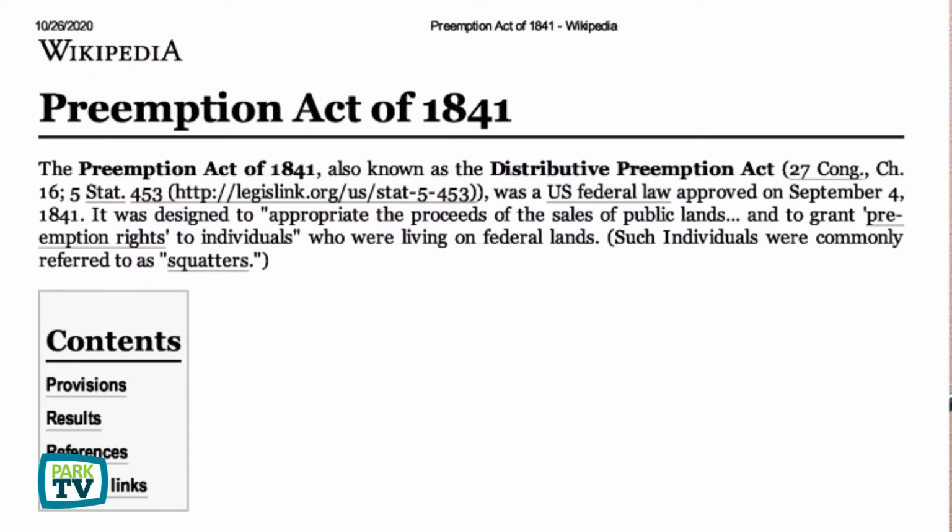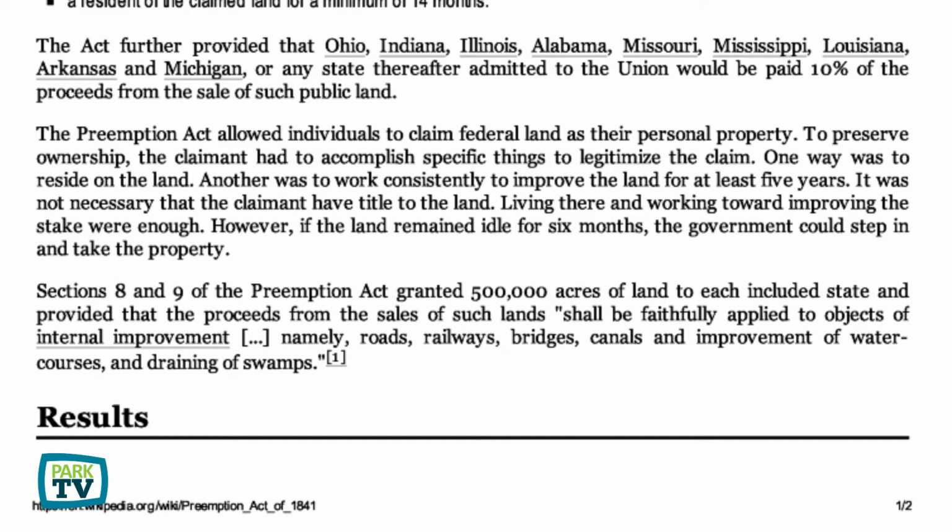In 1841, the Federal Preemption Act gave squatters the right to occupy and later purchase up to 160 acres of government land at $1.25 an acre. So for $200, you could become a landowner. Interestingly enough, sections 8 and 9 of the Act granted 500,000 acres of land to each state and provided that the proceeds from the sales of those lands shall be faithfully applied to roads, railways, bridges, canals, and improvement of watercourses, and the draining of swamps.